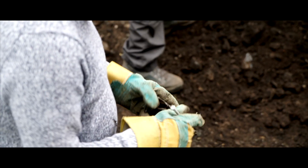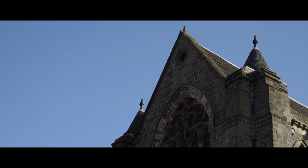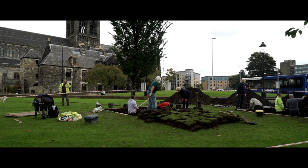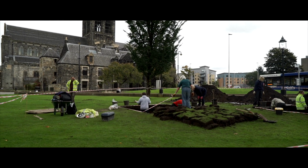As we approach the end of this year's excavations, we have found many clues that draw us closer to the Abbey's past. And yet, there is still so much left to discover.